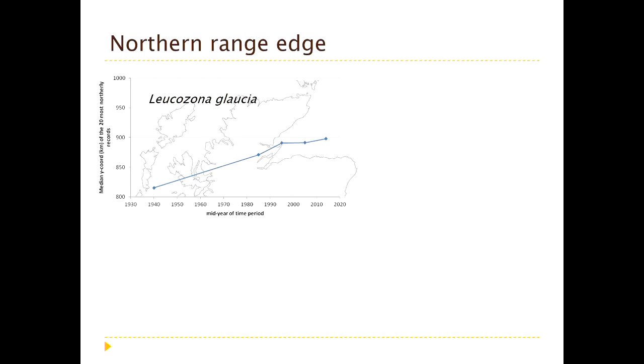So in that first time slice, 1900 to 1980, the median was around about Fort William. And by 2010 to 2017, the median was north of Inverness, about a 100 kilometre northward shift in some definition of the northern edge of that range.